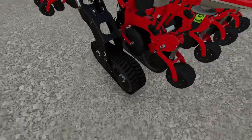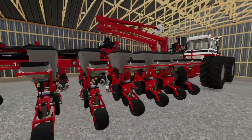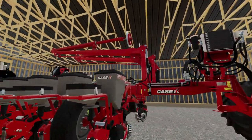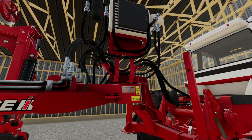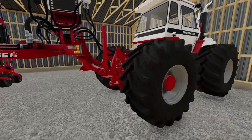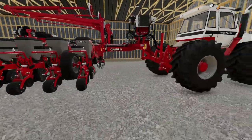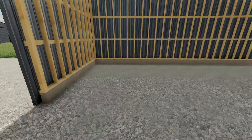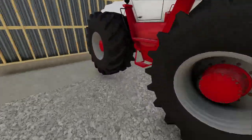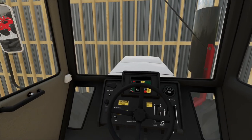We got some nice tracks. That'll make it nice. Ridge markers, oil cooler system on it. Okay. Tractor seems to be pretty clean. It's got big tires on it. $870. Well, let's climb in and see how the cab looks.